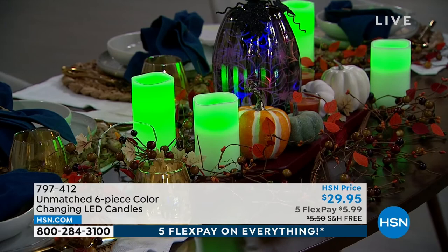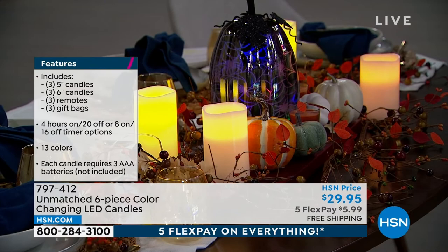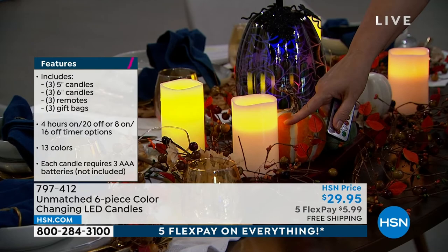And look, it's not just a holiday candle. Now it's a Halloween candle. Now it's your Valentine's Day candle. Now it's your everyday candle, maybe around your tub or on your dinner table. They're made out of real wax. Look, I've got them on flicker mode, so it looks like an actual dancing live flame.